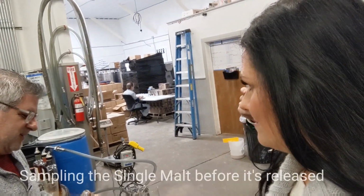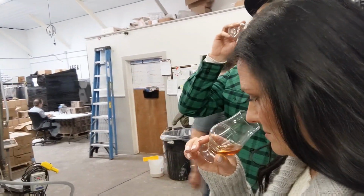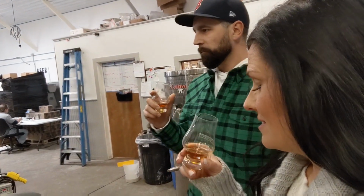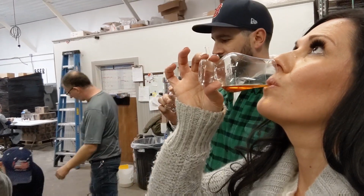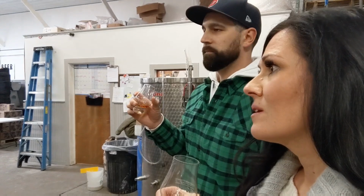So this is the malt. This is single malt, because we can't make scotch in there, so we have to call it single malt. I get a lot of caramel in the nose, and smoke too. Did we do some smoked grains in this? Yeah, a little bit of apple. Smoked a little applewood on this.